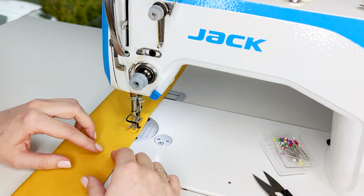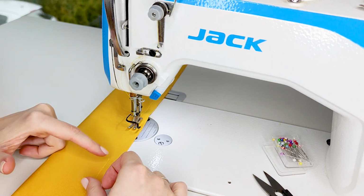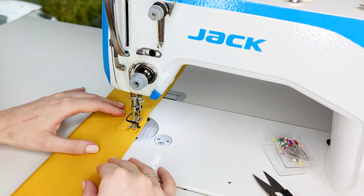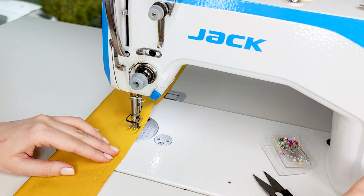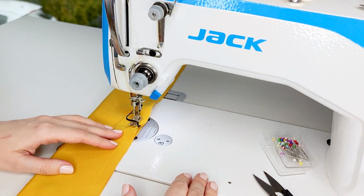And stitch this seam until about 4-5 centimeters till the previous seam, because this will be the hole through which we will be pulling our belt. So make sure that both ends are secured.